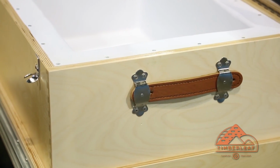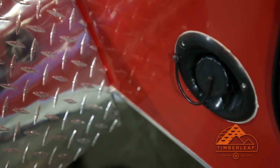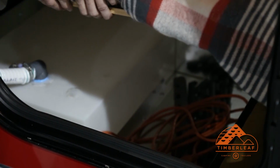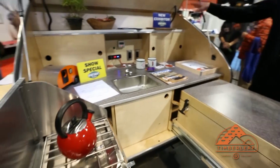Can you tell me a little bit about not just the sink, but the water system as a whole and how that functions in the trailer? So we have a 12-gallon tank on board. The fresh water goes underneath the mattress in the front as opposed to in the galley. Typically you'll see the tanks in the galley, and that's valuable space to me. Every inch counts in this galley. So we put the tank underneath the mattress.